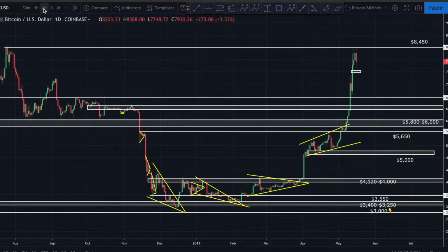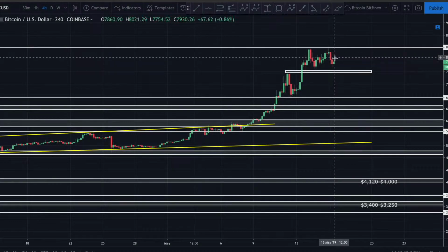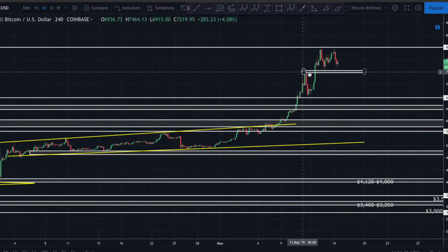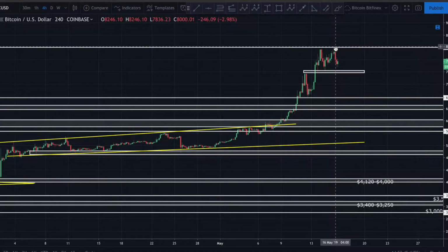If we look at the 4-hour chart, we can see we had another retest of that area, kind of a little double top here, another rejection, nothing too hard at this point. But the two areas that we're watching, as I pointed out yesterday, guys, are this area right down here between about 7,500 and 7,600, and our area up here at about 8,450. One of these two needs to get a decisive break, and if and when that does happen, that's going to be a signal to either go long or go short.